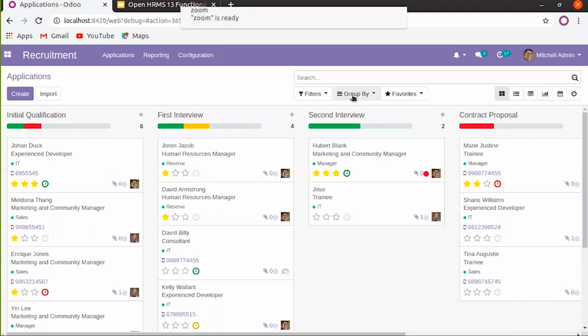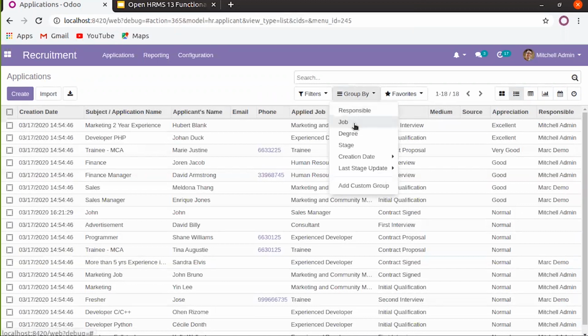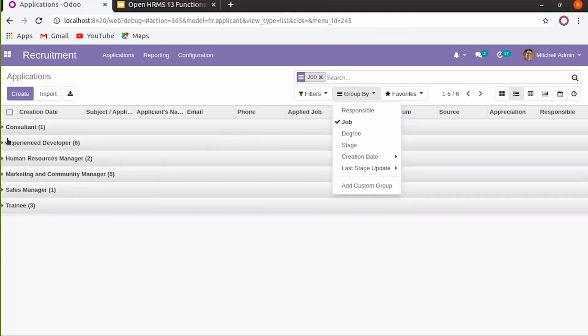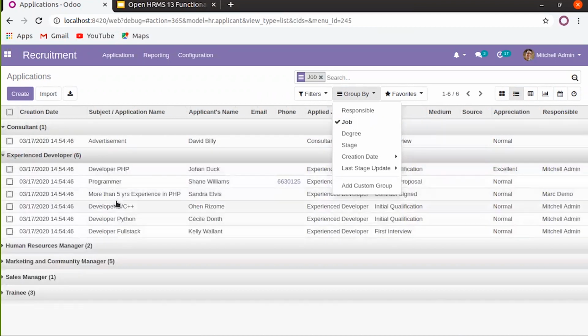Then we have a group by option. So you can find all the options here. Group by Jobs, so based on the job position it will be grouping. You can find all the total counts here. For Consultants, in total I have 1 applicant. Then for Experienced Developer, in total we have 4 applicants. If you want to know the stages, like the first interview, the second interview, or any other stages based on your requirement, you can just customize the stages here.